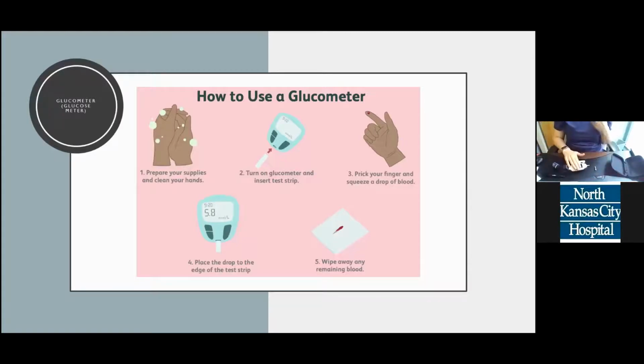Okay. So that's on. Now I need to prick my finger. So I'm going to take this lancet device, and I'm going to twist the top off. Some pull straight off, this one twists. And then this is a lancet. So I'm going to stick it in. These only fit one way. So if it's not going in, you have it the wrong way. So just flip it over. And you can see if I turn it over this way, it doesn't fit in.